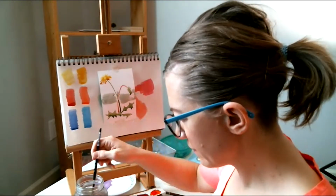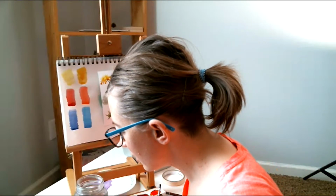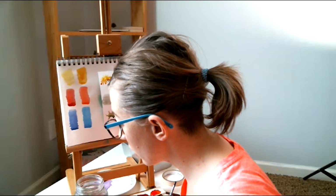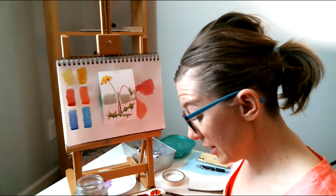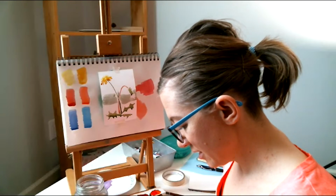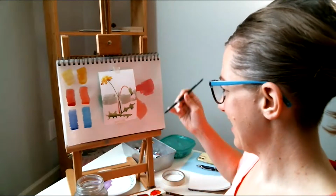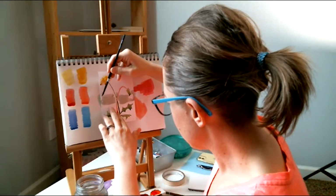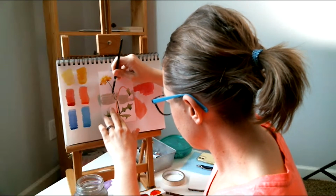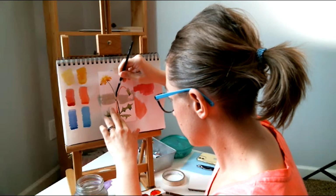Okay. I think some comments are coming in, some questions. Tried painting hyacinth outside yesterday, and watercolor was drying quickly with the wind. Yes, the wind and the sun. So that's another factor. Isn't watercolor just difficult? It's just kind of its own little beast. So now you'll know what to do differently on your next one, right?